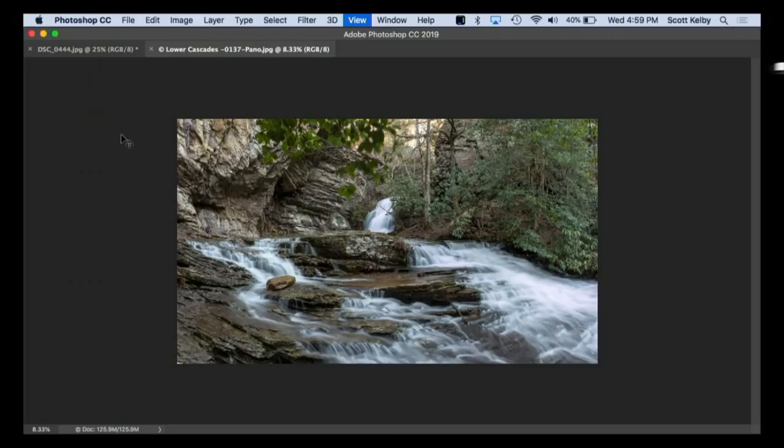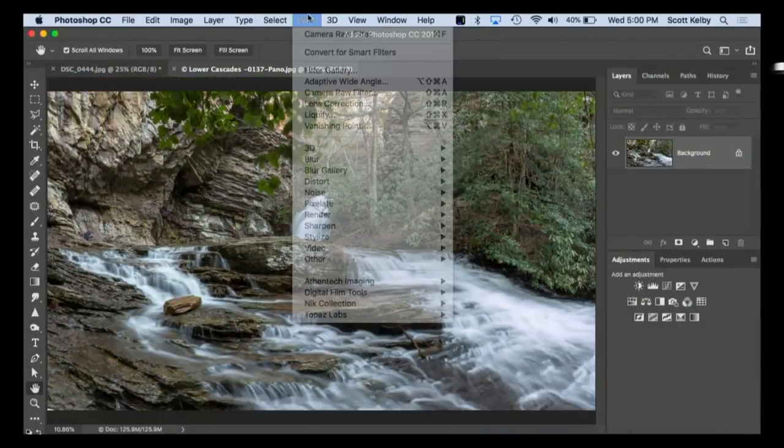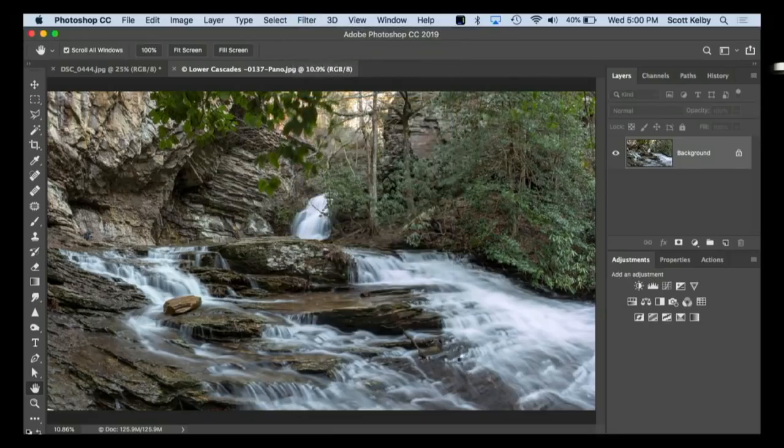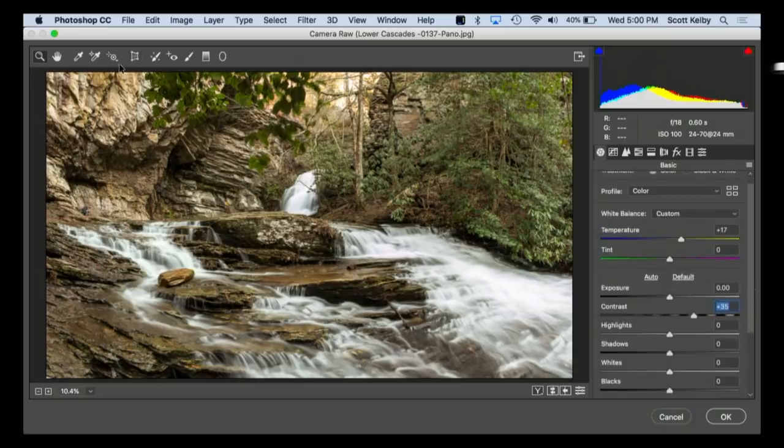So let's go over here to the blue balance. You got blue balance. All right, let's back that off. Hold on, I don't know what's going on here. Let's just double click on this. Let's go to filter, camera raw filter. You need some warmth because your water's blue. Your water should be white, and the whole scene just looks kind of cold and icky. Now this needs a whole bunch of stuff. There's more than I'm going to be able to fix here. You need a good crop.